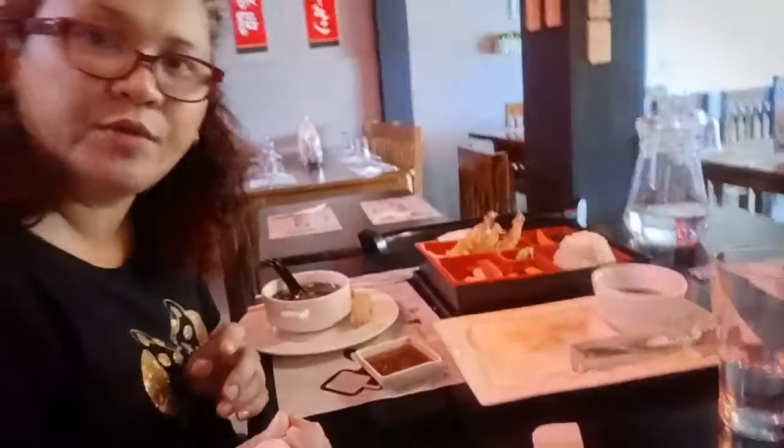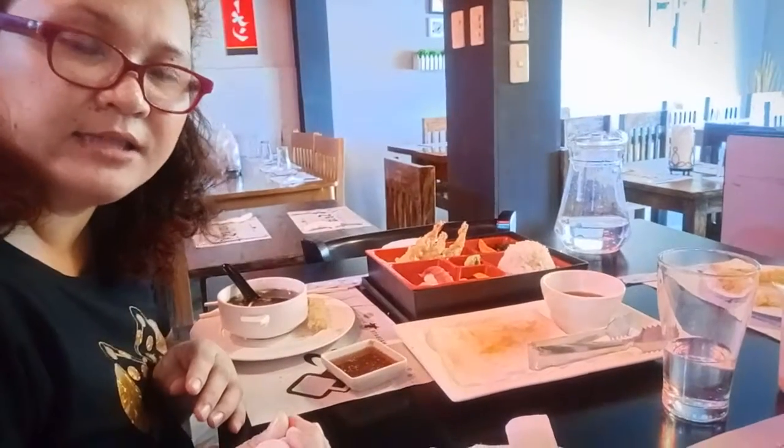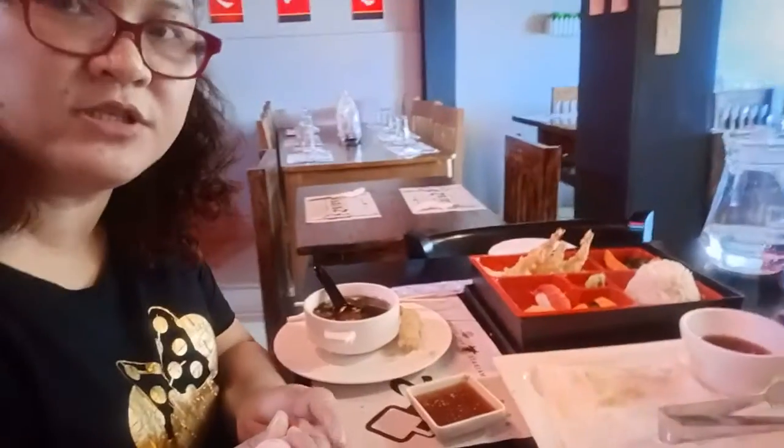So that's my son enjoying his shrimp tempura. So we have ordered two shakes, the cucumber and the Oreo, so it hasn't arrived yet. So let's enjoy first the meal. Okay. They say that when you partake the soup, you have to eat this away from you. The spoon should be away from you.